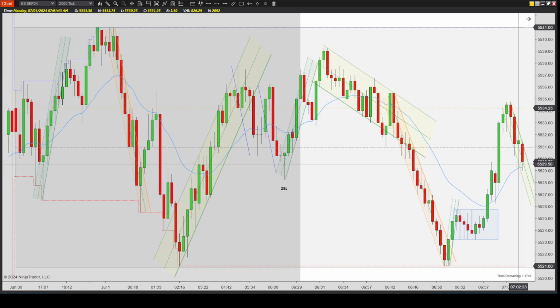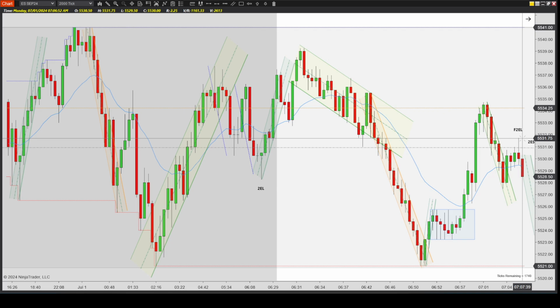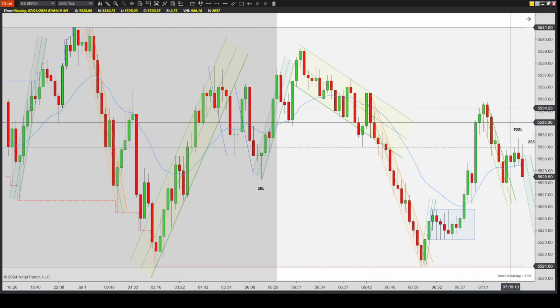Prices move up, kind of come back down. There's a new high, say first entry long, pullback, second entry long, and I see this second entry long fails right here. So it's two legs up. This is pretty much the news event reaction played out. So it is a first entry long, second entry long. You have a failed second entry long here.